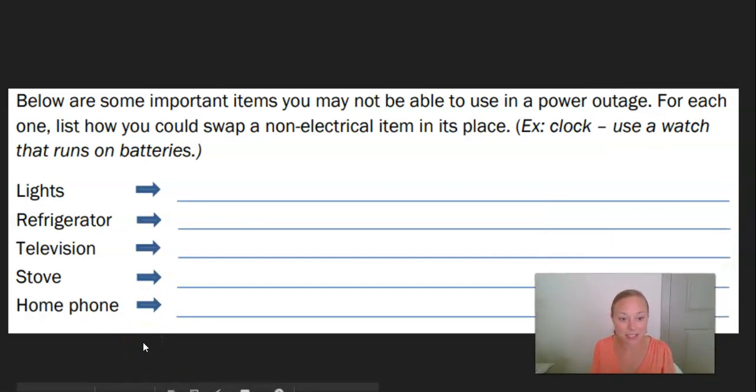Let's look at what this activity is asking us to do. So it says, below are some important items that you may not be able to use in a power outage. So that means if we lose electricity. For each one, list how you could swap a non-electrical item in its place. So for an example, instead of a clock, we could use a watch that runs on batteries to tell time. Okay, we'll do the first one together and then you guys can pause the video and complete this with your class.